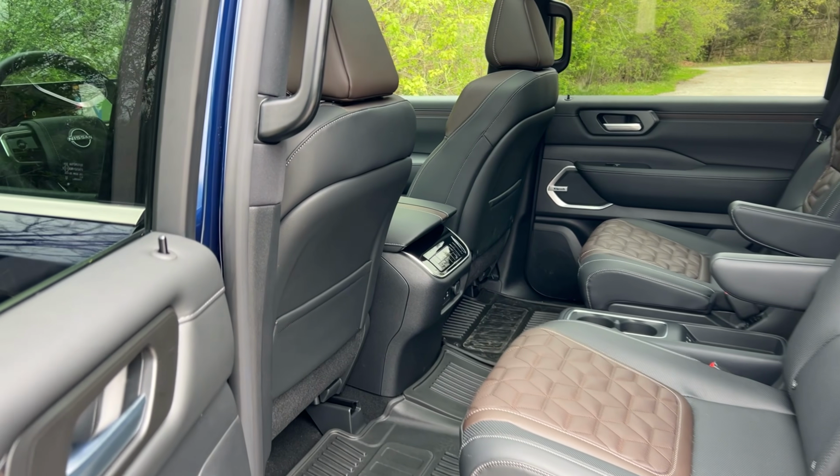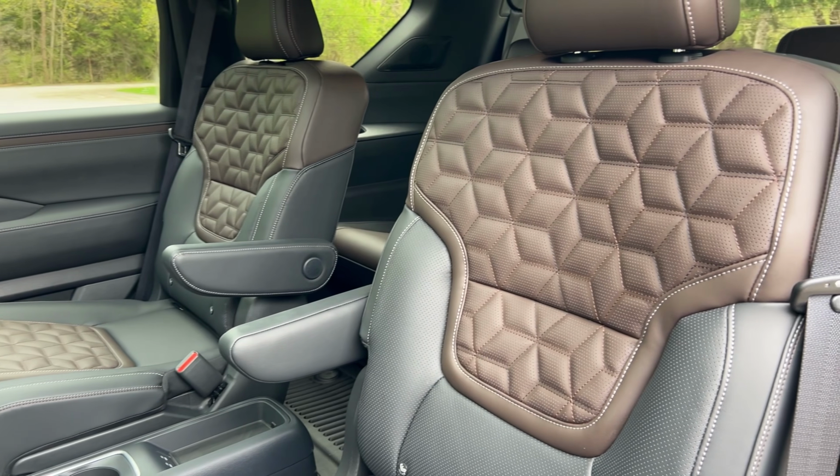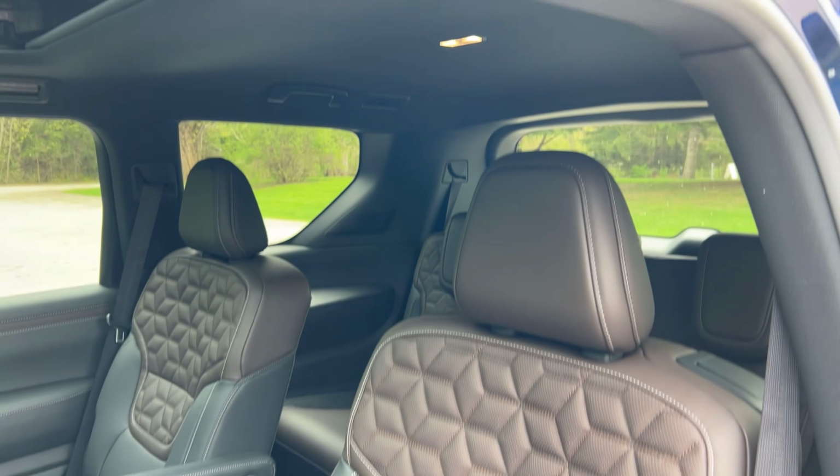An important part of these big SUVs is passenger comfort. That's why they're so big. They're going to carry a lot of people. So we'll start with the second row. These seats are very comfortable with their quilted leather. They're pretty much the same as the front seats minus the power adjustability. It's fully manual back here, which I'm a little surprised at, being the fully loaded model. I do have cup holders that are really close and easy to get to.